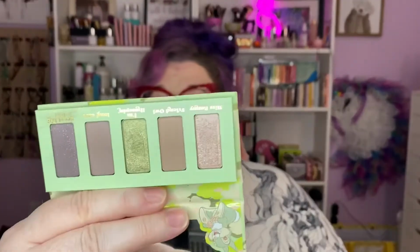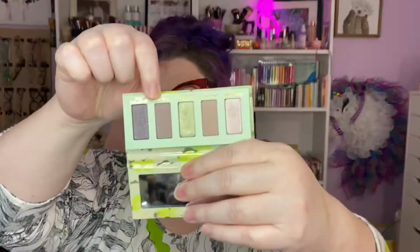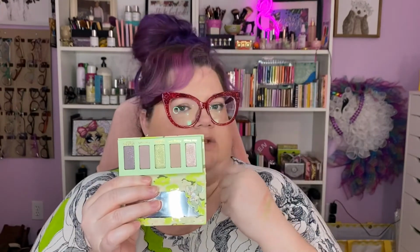Y'all remember the Bambi collection? This is the Thumper. And there's a couple of shades in here that are standouts to me. One is the green. It's a beautiful spring green shimmer that is just stunning. I love a green eye, but it has two cool tone mauves, and then this shimmer here is a very frequent shade in a lot of palettes. A pinky, shiny, beautiful, ColourPop gloriness. It's a good partner palette because of the two mattes that are mauve and cool tone and gorgeous.